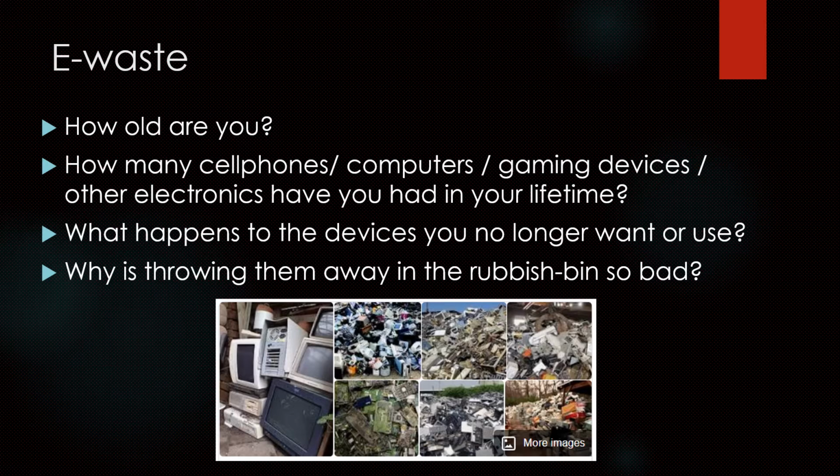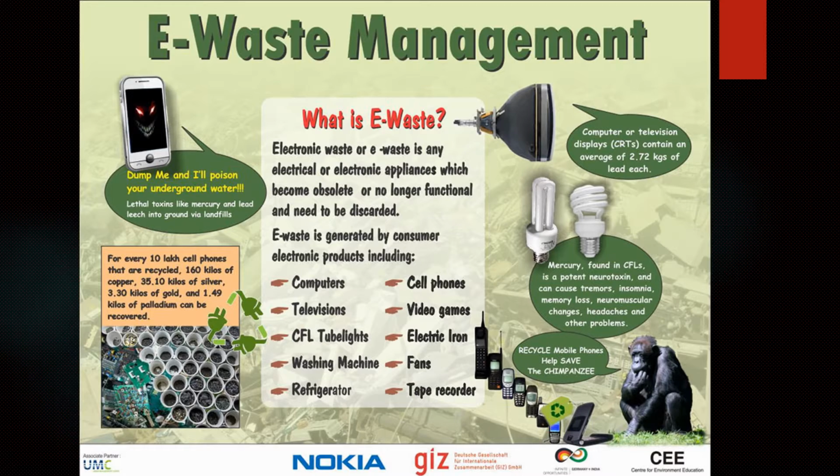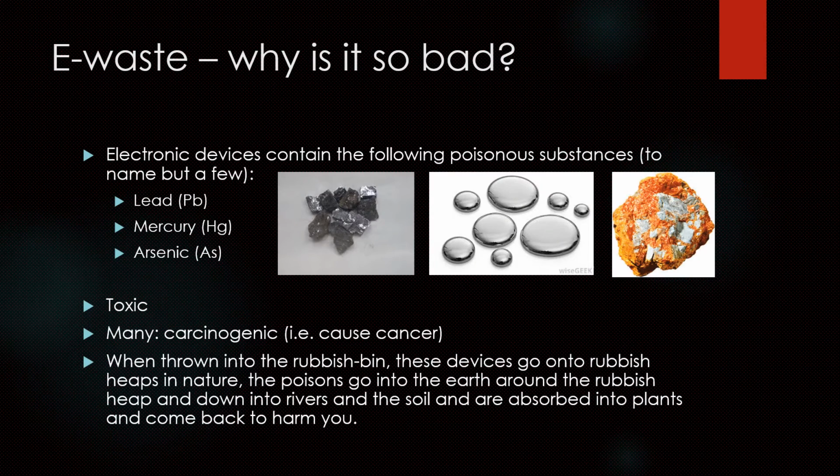Here I've got a few pictures of old computer parts. So it's bad because there are all sorts of products that are inside these devices that we throw away. They will end up on the rubbish heap, and eventually they'll filter down into the soil, and they could come back in the food that you eat and poison you in some way or other. So electronic devices contain lead, mercury, arsenic, and these are all poisons. They're toxic. A lot of the stuff they contain is carcinogenic.